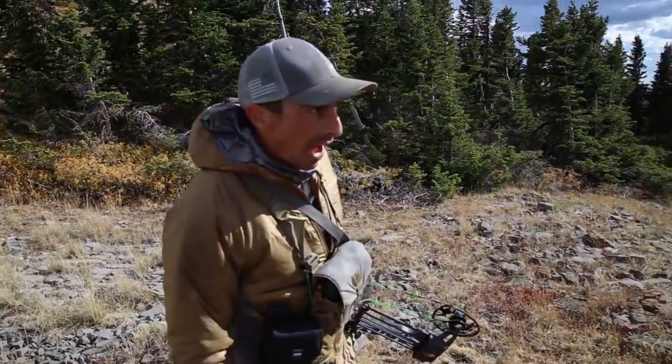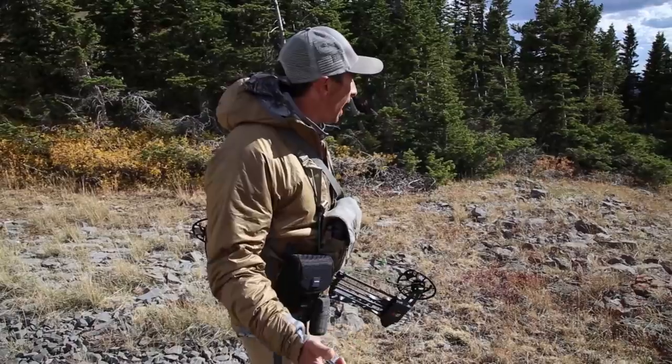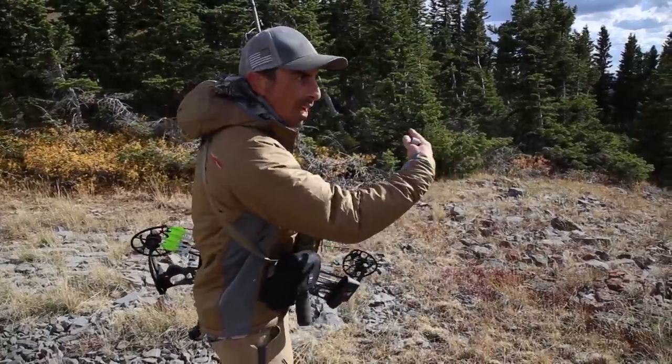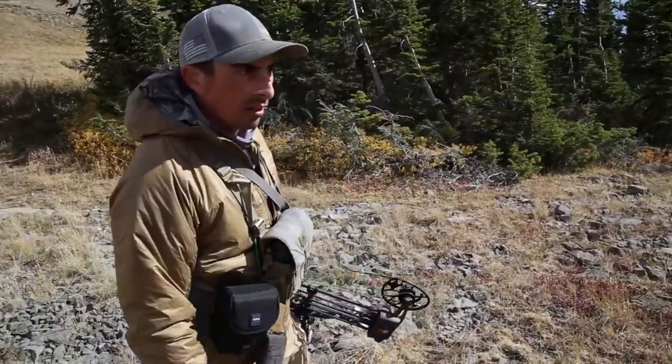Got him. He's hit back, but he was bleeding really good. I don't know how I hit him back, but I saw a bunch of blood coming out. Maybe that was the exit going that way. I think I hit him better when he was facing this way and it went through him. He's a done deal. He's bleeding good.